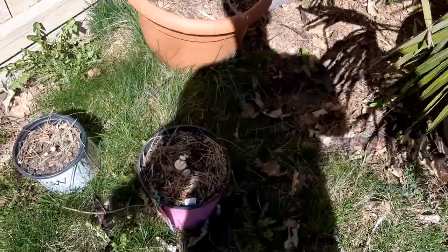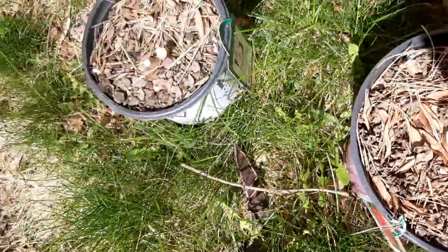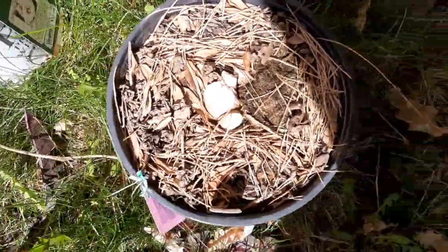Hibiscus, I'm not sure how they normally do in pots, but I cut them down, so we'll see if they come back. If not, they were really cheap, so no big deal.